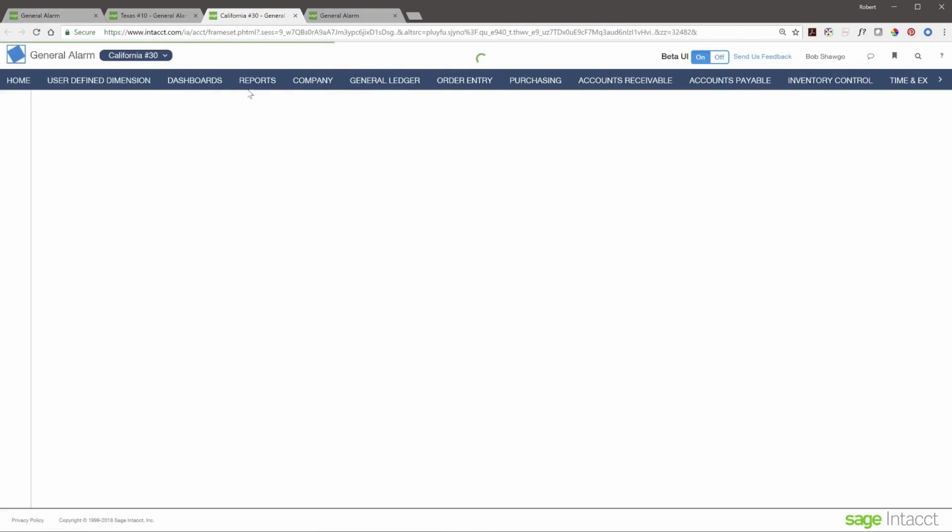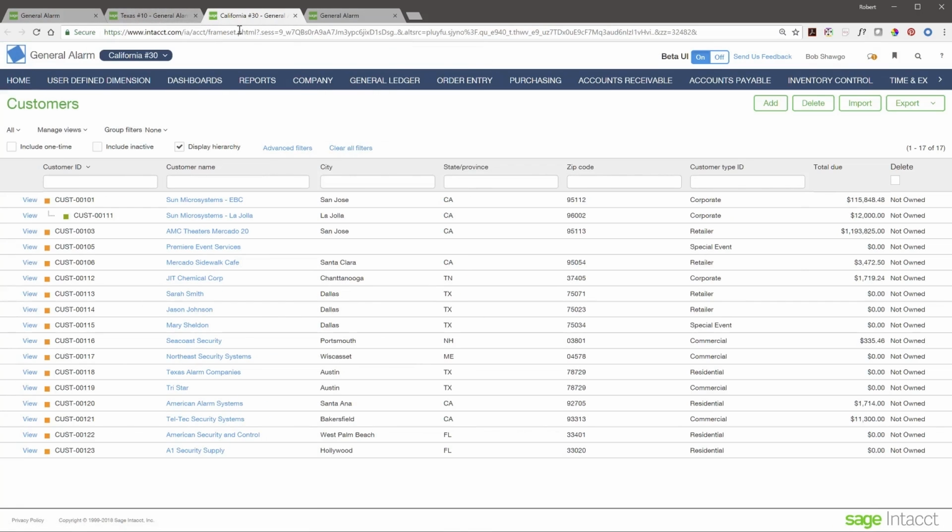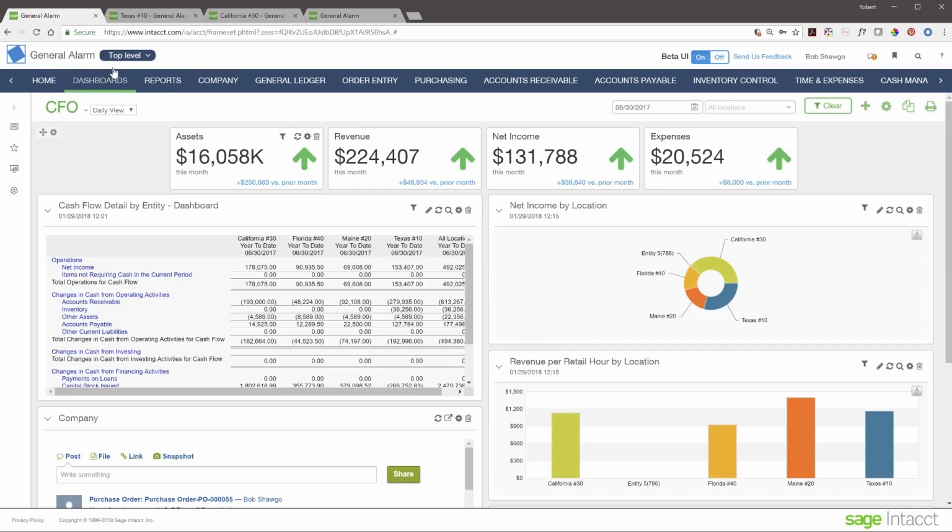is that we have this continual consolidation going on, meaning that if I do transactions in Texas or in California, and I enter these transactions and I hit the general ledger, that's going to roll up to my reporting at this top level. So when I come back to this top level, I'm going to see that reflected in my revenue and assets and income and expenses. I'm going to see those things happening here because they're using a shared chart of accounts across these companies.